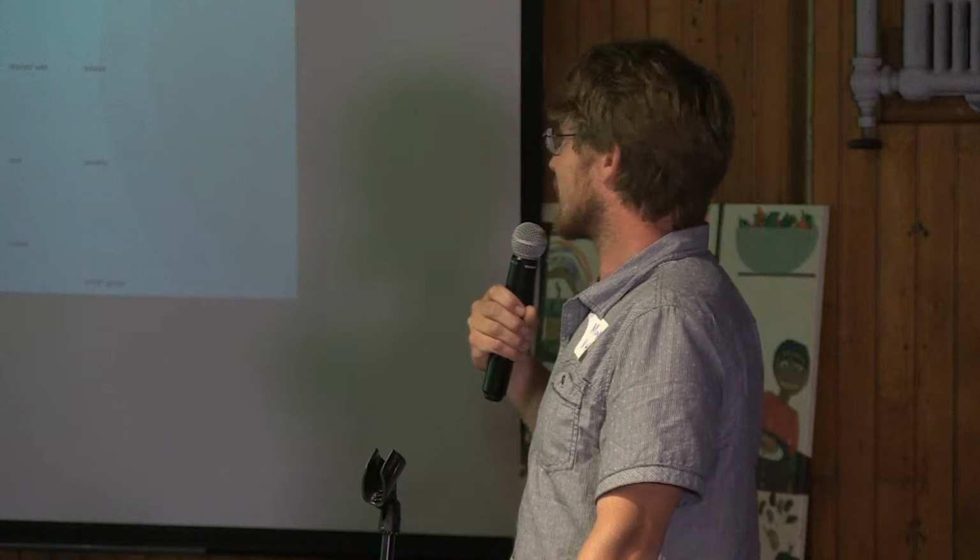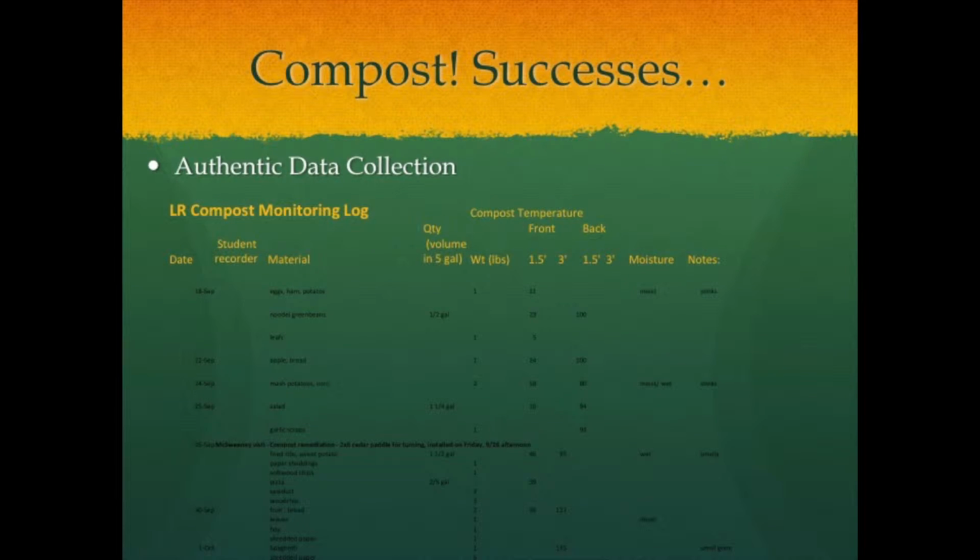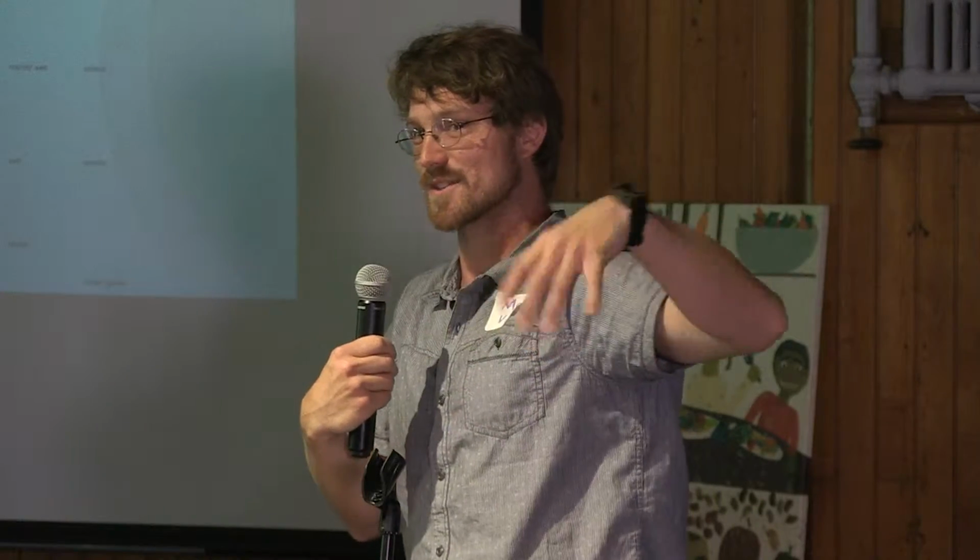So the authentic data collection. The kids are practicing. They're being scientists. They're collecting real data. They're assessing the needs. They smell the compost. And I wish you could see some of this data. In here, James and I had to adjust the thing. It wasn't working quite well, and it wasn't turning based on the design, because the way he designed it was not how it was built. So we had to install a big cedar 2x6 to get it to turn everything.